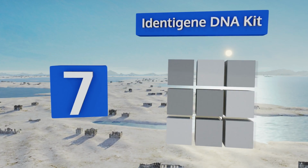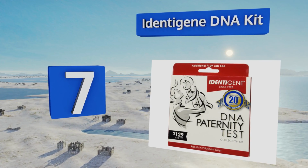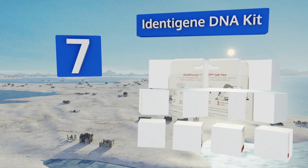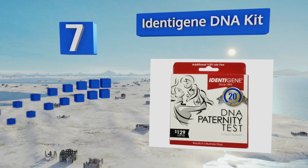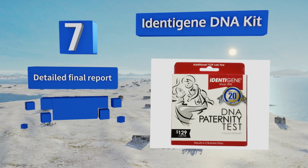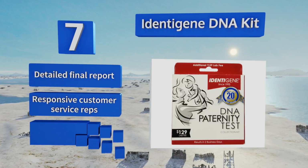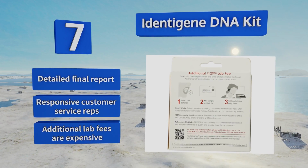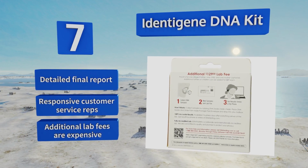The identigene DNA kit promises 100% accuracy within 2 days of receiving the samples at the lab. You can choose the way you prefer to receive your results, whether that's online or by speaking to someone on the phone. It comes with a detailed final report and responsive customer service reps, but the additional lab fees are expensive.